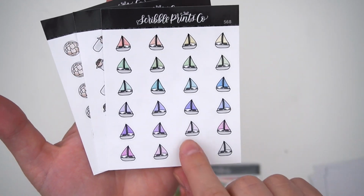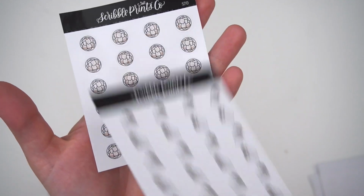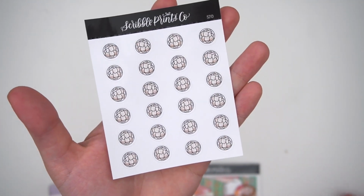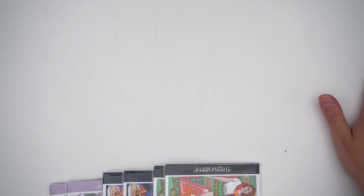Then there is some boats. These were very highly requested. Some burritos, and then also I did a beignet sheet because beignets are so yummy. So those are the 10 new doodles for this week. The limited edition colorway is only available Wednesday through Monday. So if you want to pick those up, definitely do so then.